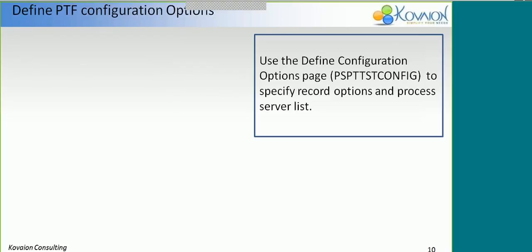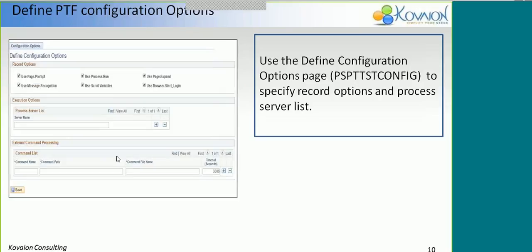Next, coming to define PTF configuration options. This is not mandatory, but it is recommended. By enabling these objects, PTF can capture those objects at the time of recording. We need to navigate to configuration options. Here we need to select the respective checkboxes. By enabling the page prompt, we can use page prompt and prompt OK steps during the recording.